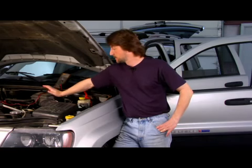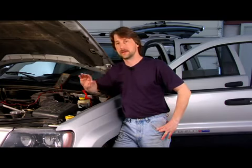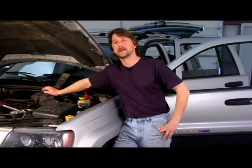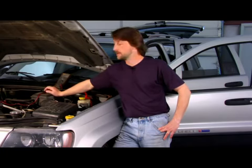Some of the biggest symptoms you'll have of a bad throttle body are a sticking gas pedal. You'll feel a little bit of a hesitation, a little bit of a stop when you push on the gas pedal. Some of the other symptoms you might see are a rough idle, a low idle, hesitation. Typically, throttle bodies don't go bad. Maybe if you have over 100,000 miles, it might be worn to the point that it needs to be replaced.